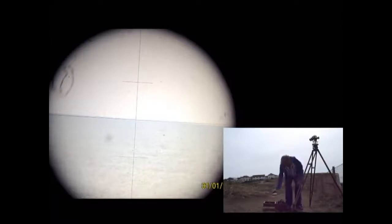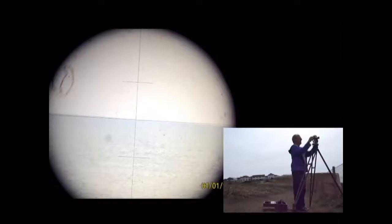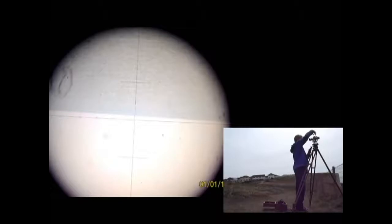Right. Put that down. So now we're going to flip the theodolite completely over 180 degrees just to demonstrate that the curve that we're seeing on the horizon isn't a function of the lens or anything like that. If we flip it over 180 degrees and it still shows the same bulge in the horizon, then that should demonstrate categorically that the horizon is in fact curved and is not a straight line, as the flat earth advocates seem to think it should be.